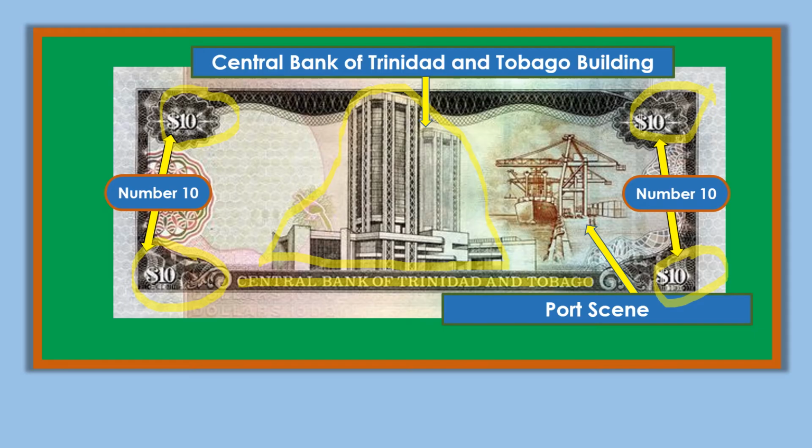And then we have a picture of a port scene. Now a port is where the ships come in and they stay and wait. So here we have a picture of a ship waiting. Things are going to go on the ship. Things are going to come off the ship. So the place where all the ships meet is called a port. So we have a picture of a port on the $10 bill. So let's move on.